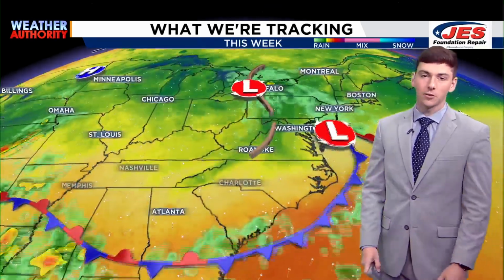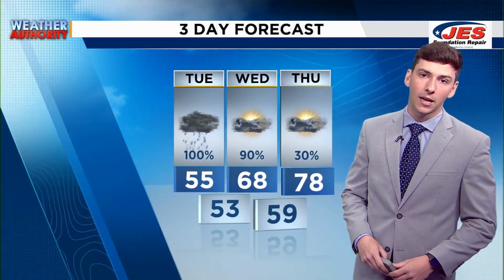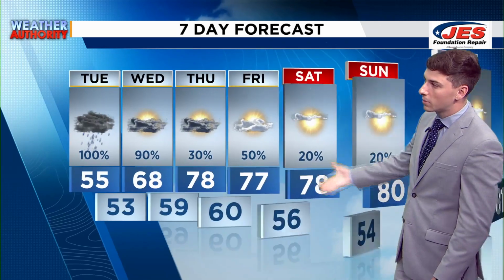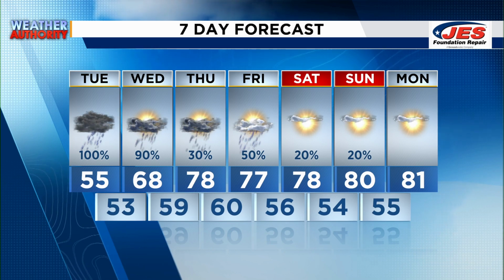The next couple of days are going to feature the chance for some widespread rain showers. Those eventually start to taper off as we head into the back half of the week. You notice rain chances dying out as we head into Thursday. They're back up for Friday, but then as we head into the weekend, temperatures return closer to normal with sunshine trying its best to build back in.